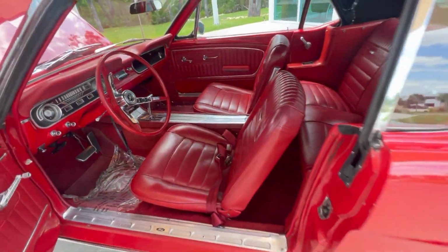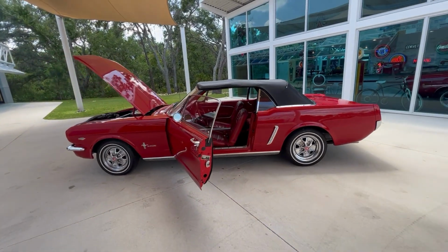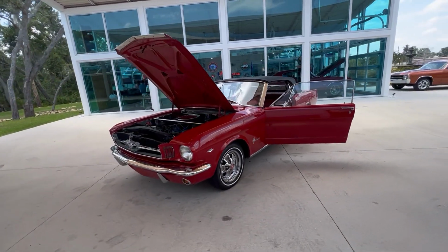This thing's in pristine condition. Red convertible top. This is a beautiful cherry red car.